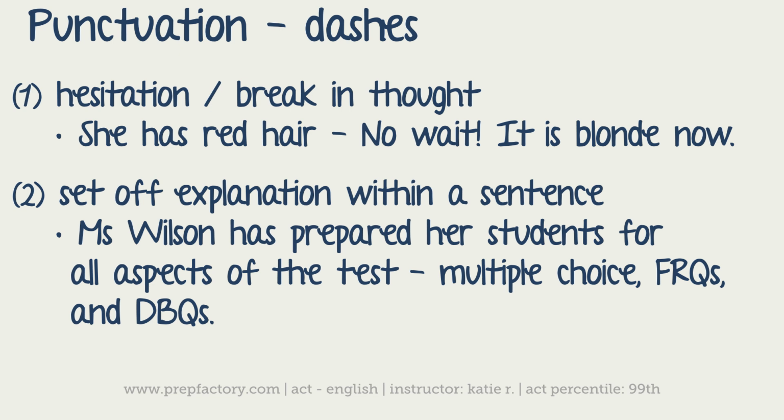Miss Wilson has prepared her students for all aspects of the test—multiple choice, FRQs, and DBQs. So those three things are components of a test, and they're explaining what kind of test or what's on the test. You also could have two dashes if you had more of the sentence after DBQs.